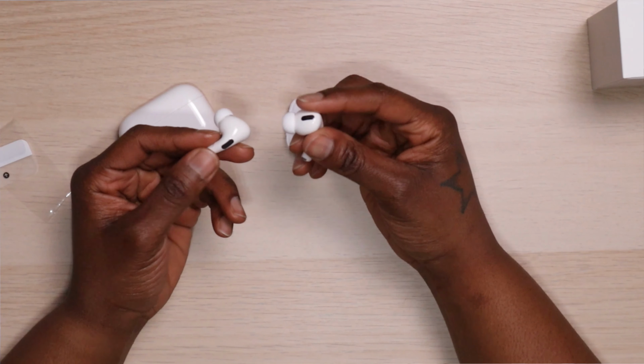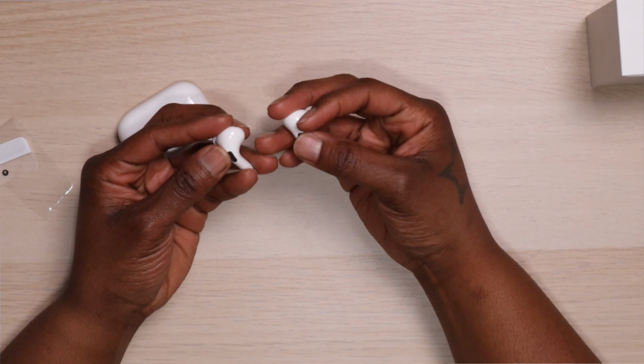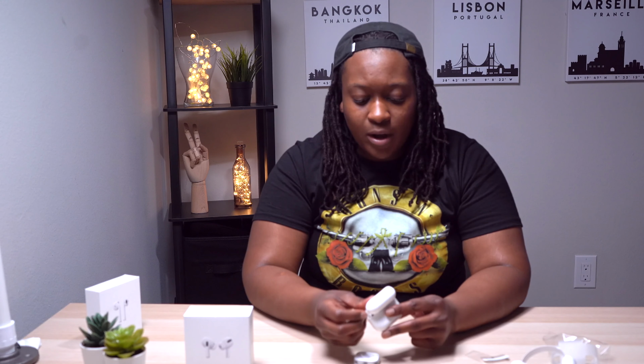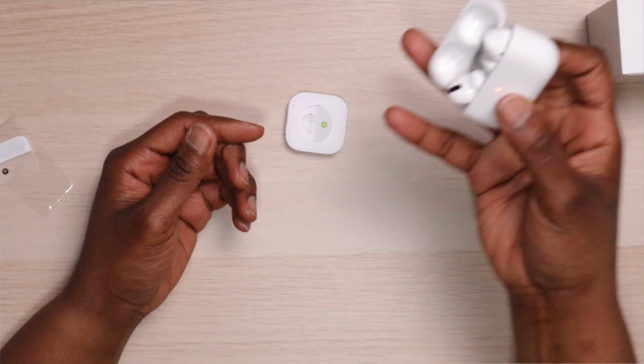They're pretty sturdy. The build quality, I mean, it feels plastic. They don't feel much more sturdy than the previous iteration, but I kind of like their shape. They're kind of different for ergonomics. The case is a lot wider, which I don't really mind. And they feel secure, like they're not just gonna fall out.